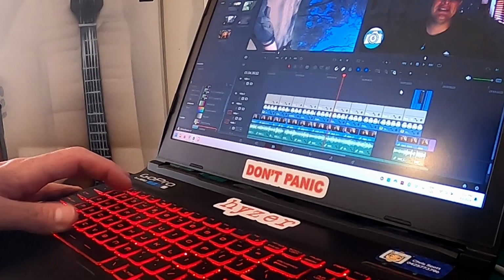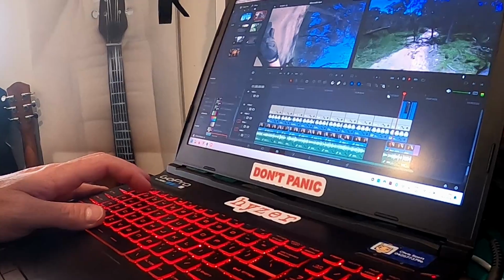The difference is night and day, and it takes what would be a frustrating thing, and I quite like editing, especially when this is involved. So a decent editing laptop or desktop is well worth the money.